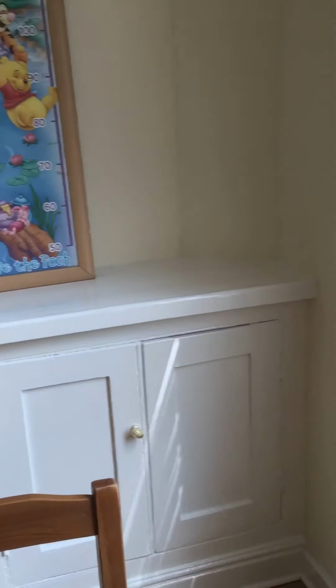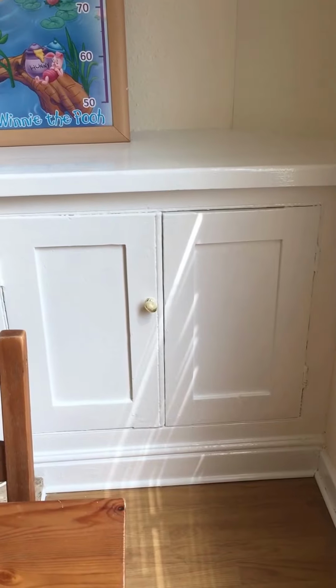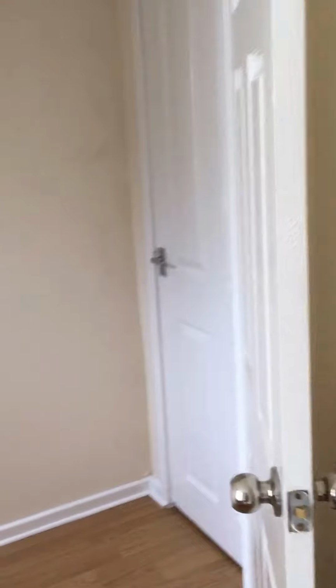We have a gas meter cupboard in the corner. And then moving around just to show the view of the room. We move out of the dining room into the hallway. And then into the living room.